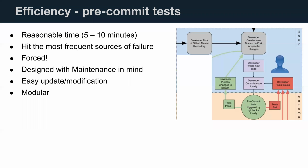So for the pre-commit cycle, we decided that it should never take longer than 10 minutes. And we only want to test the most frequent sources of failure. We don't want to waste time testing things that may not be a more frequent source of failure. And that's just to streamline the process and keep the time down between a developer committing code, seeing a failure, making changes, and then doing the cycle again.